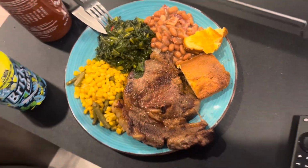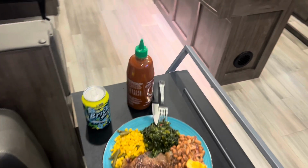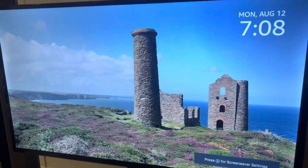This is my RV living here on the pipeline. And you guys just stay tuned. I'll show you how to operate a lot of this stuff. I got to read some of the manuals, but I'm gonna sit back and eat and watch something on television.